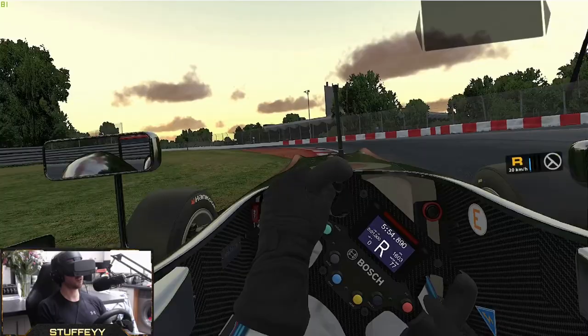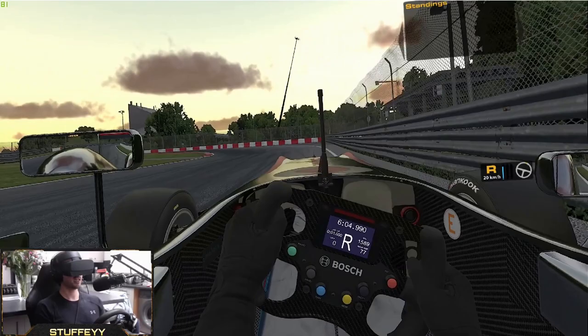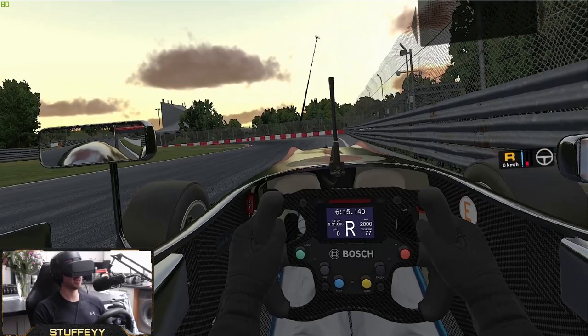But yeah, this is an apex really that you want to take a lot later than your instincts tell you to, and take it a lot slower than you think as well. These next two chicanes, you have to go in slower. It's in slow, out fast. It's definitely the motto here.